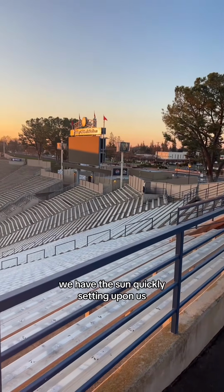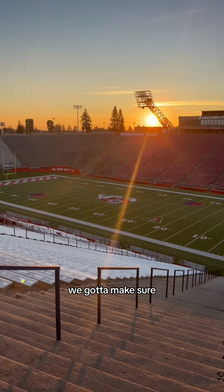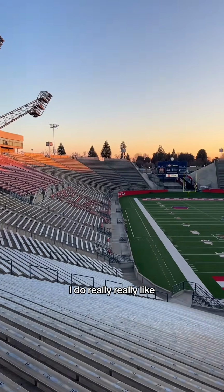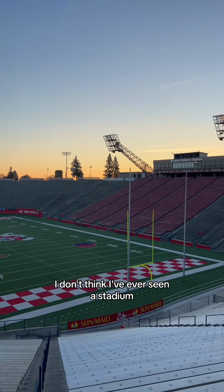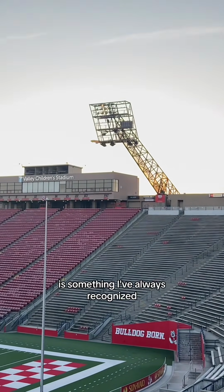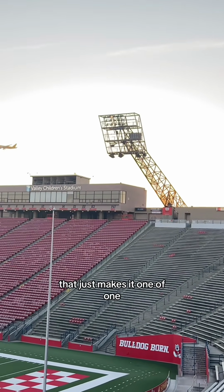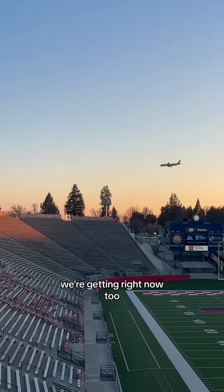We have the sun quickly setting upon us at 4:40 p.m., so we gotta make sure we get these stadium shots in quick. I do really like how unique Fresno State's field is. I don't think I've ever seen a stadium shaped like this. Something about these lights hanging on a 45-degree angle is something I've always recognized about Fresno State's field too, that just makes it one of one. I'd be remiss not to mention this cool plane flyover we're getting right now too.